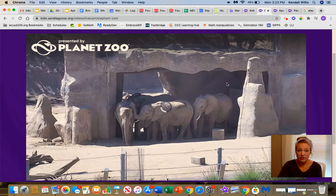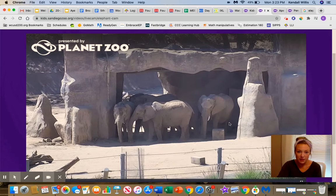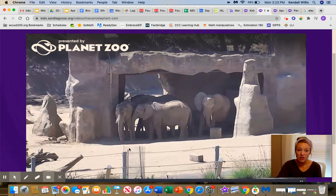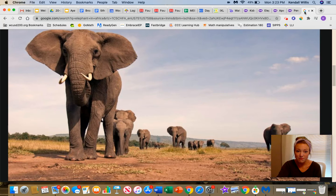If we go over here, we have some elephants out at the zoo, and we can see that there's a lot of dirt and dust around. Now we can't see the whole enclosure, but it's pretty big. And elephants are big animals, so they need a lot of space. So their exhibit or their habitat is going to have a lot of space. And if we look at this picture of the elephants in the wild, we can see that they have a lot of dirt in Africa where they live.